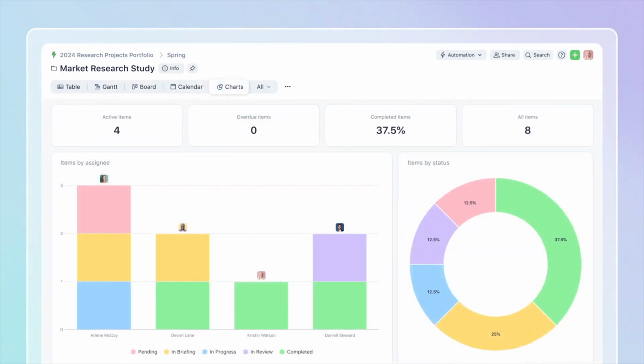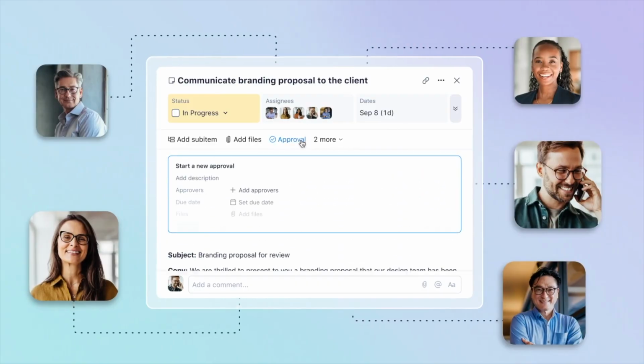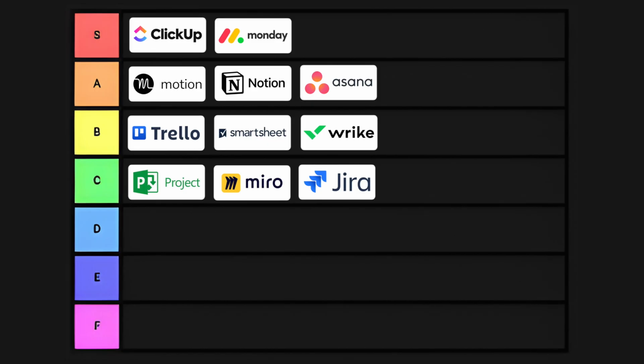The downside is that Wrike can actually feel really heavy when you're using it. There's a lot to learn and a lot to maintain as you go. If you need a lot of structure, Wrike is great. But if you are really wanting something a little bit more lightweight like Trello, Wrike is not going to be a good fit for you. Because Wrike is powerful, but it's mostly geared toward large enterprises, I'm going to give it a B tier rating.